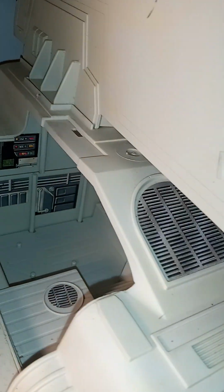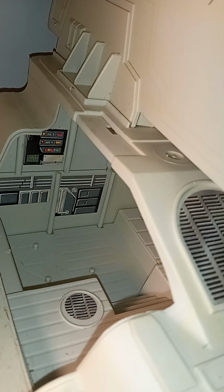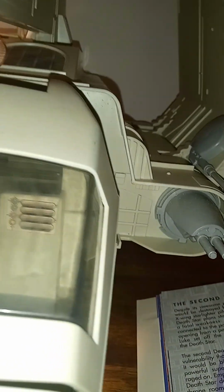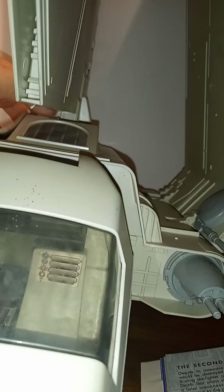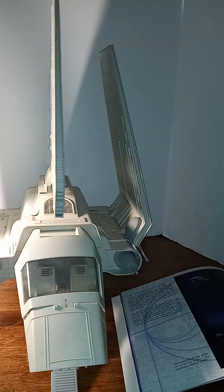I'll show you that. Now they did remake this. I don't know what the new ones look like, and I think it also came with sound effects. So let's put this back. But as I dug through all the papers that were in the box, I found each piece, so that was a relief to be able to find those. But it's quite a large toy.